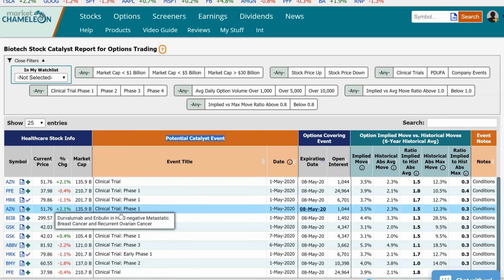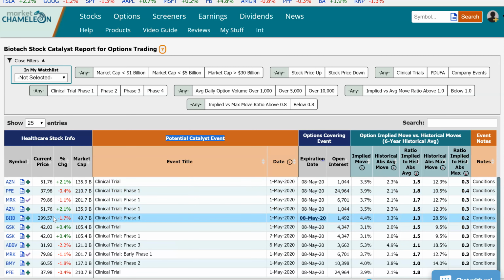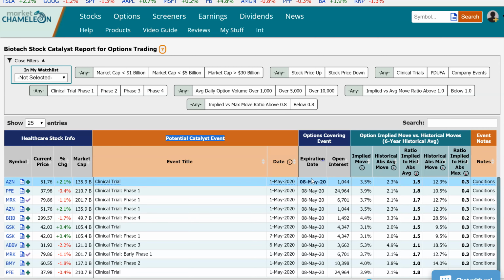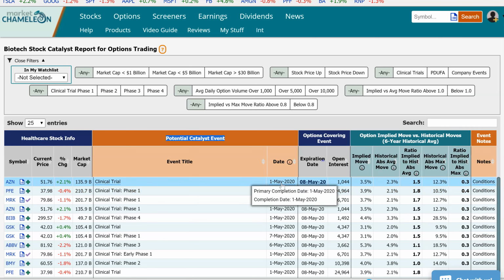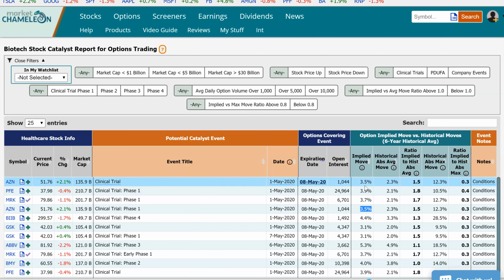This over here is the different clinical trials. Right now we see a bunch of clinical trials, the symbol, and the market cap of the stock. Next to it, this is the closest option expiration that will cover the expected event, with the open interest. And here is the implied move based on the straddle. Here we see this stock, AZN, expected to come up with clinical trial results May 1st. We see the May 8th expiration, and that's implying a 3.5% up or down move from today's price by expiration.